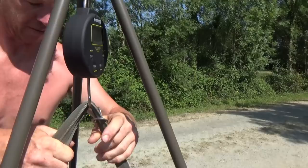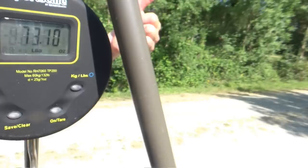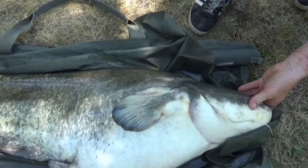That'd be bigger than what you think. Oh! Yeah. 73. Well done, mate. Another PB. 73 pounds. Brilliant. And how long did it take? I'm so pleased. 73.13, wasn't it? What a dobber.